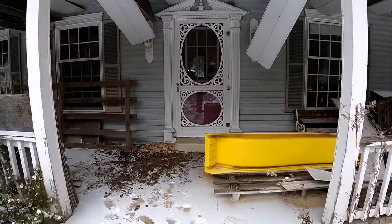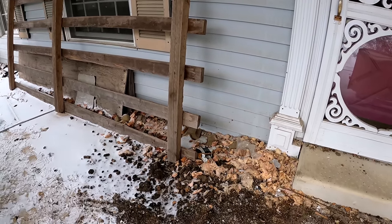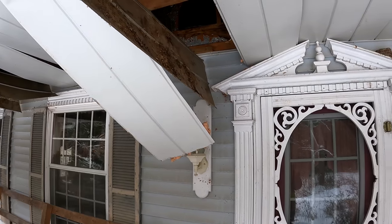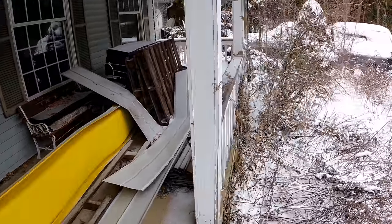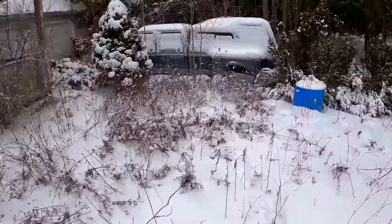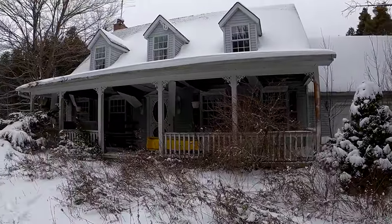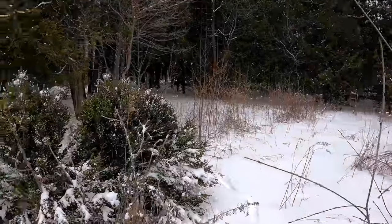I'm gonna start at the front of the house. I'll show you a bit of the porch. We got a ton of animal crap starting over here. Ceiling's falling down everywhere. You can even see right into the roof there, right into the house. A little kid slide, some skids, some tiles. What's cool is we got an old Ford truck. Show you a little bit of the house here, and the snow and the beautiful property. Like completely in a forest here.